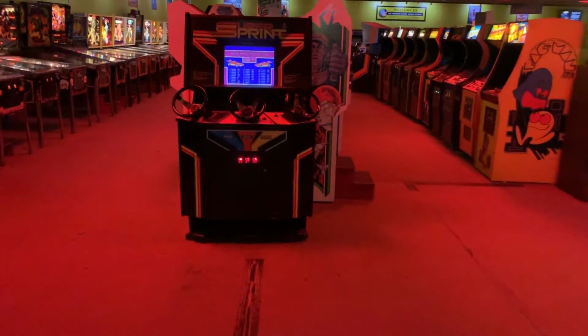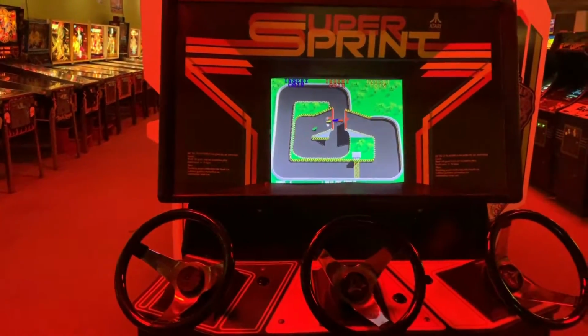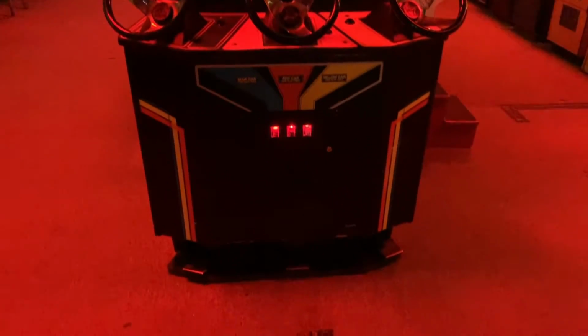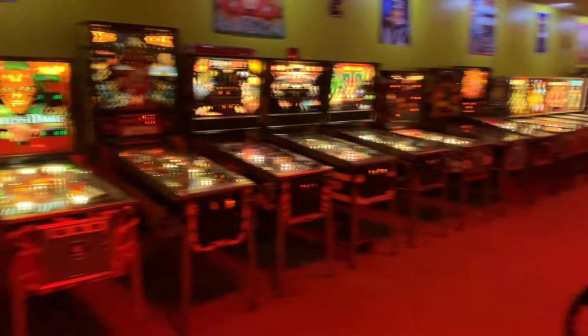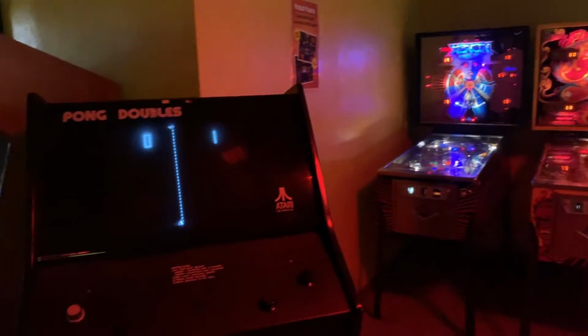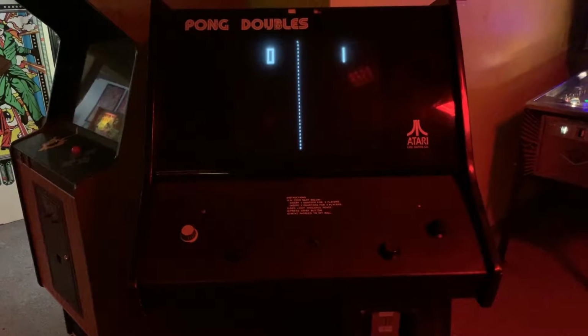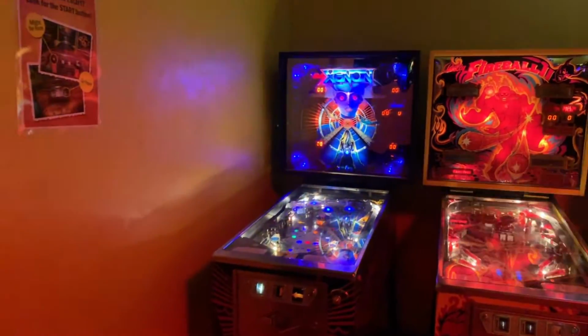So the first thing you see walking into the ACAM is the 1986 Atari cabinet Super Sprint. This is the 3-player variation, and this is one I have very fond memories of playing as a kid. And again, in fantastic condition for its age. And then back off to the left, we've got something again that I've not seen in person before, and that's an original Atari Pong Doubles cabinet from 1973. That's very, very cool. So next we're going to start working our way down the wall, and this obviously is Pinball Row.